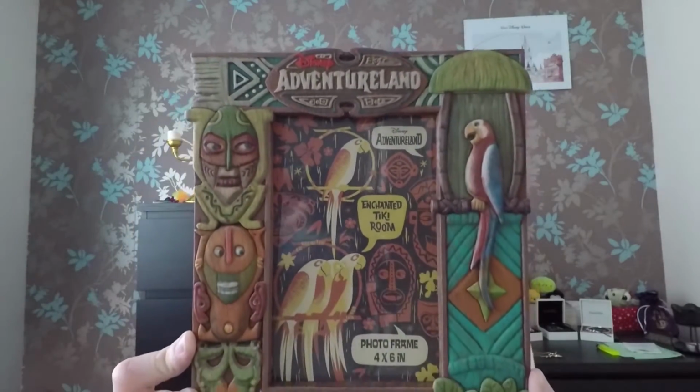This next thing is still in the packaging, and I genuinely haven't looked at this properly since we came back. We have a tradition that every year we go, we buy ourselves a new photo frame. So this is this year's photo frame. According to this receipt, this cost $26.95. Adventureland photo frame. We're big fans of tiki and want to have a tiki bar in our house, so this just fits perfectly in Adventureland, and we're obsessed with the tiki room, so we had to get it. It's very cool.